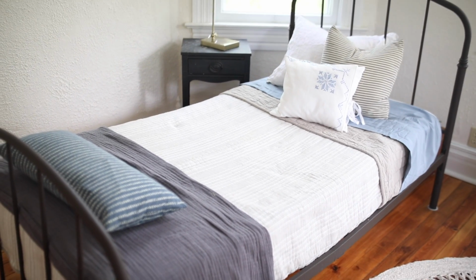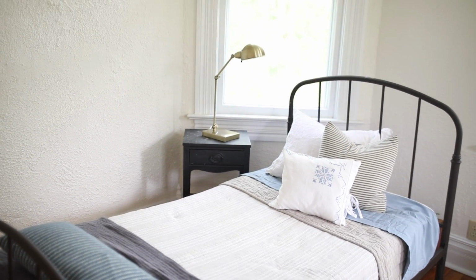Lisa from the blog farmhouseonboone.com, and today I want to give you a little bit of an update on my boys' room here in the farmhouse.